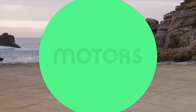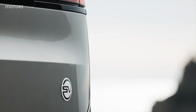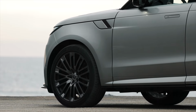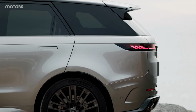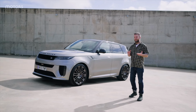Now, when it comes to styling, this new car has been beefed up over the regular Sport, and that was already quite an aggressive looking car. So we've got a slightly sharper front end, and on the corners we can actually get 23-inch carbon wheels, which are a first of their kind for a vehicle like this. This one, however, is riding on more standard alloy wheels, which might be a better option if you're often parking it in cities, let's be honest.